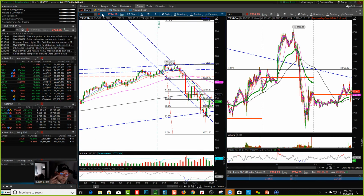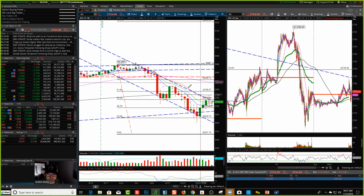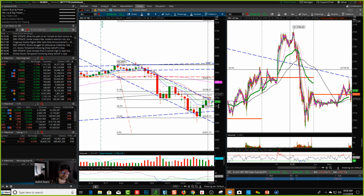Okay, so price is in a falling wedge pattern. You know, it's rejecting right off angular resistance. It has that 200 and the 20 EMA and the 200 above it. So we're going to see if this thing can break out of that falling wedge. If it does, it has lots of overhead resistance to contend with. If it rejects and fails, that thing can definitely fall. So you just got to be careful with this.